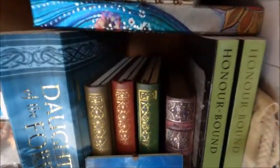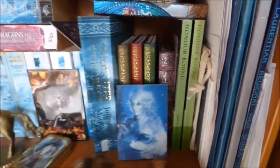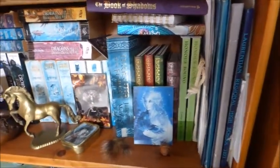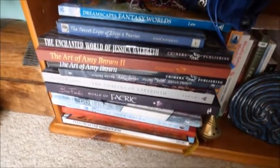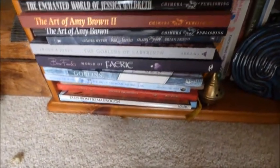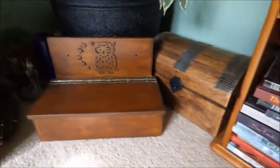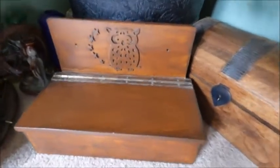Lots of diaries here in the back that are waiting to be used up. My fantasy fiction book, Honor Bound. Some old high school yearbooks, look at that. And of course a whole collection of artwork by Amy Brown and Brian Froud. Love them to bits.